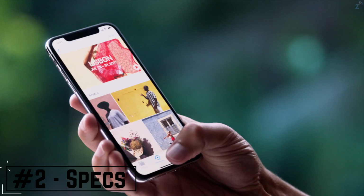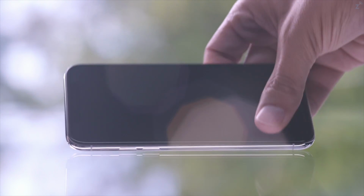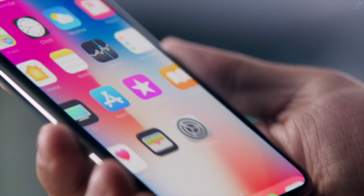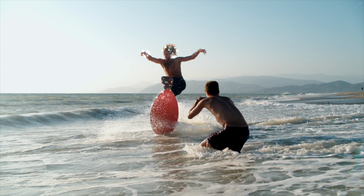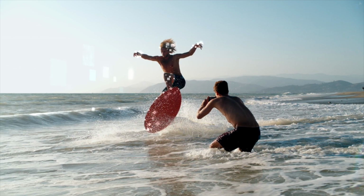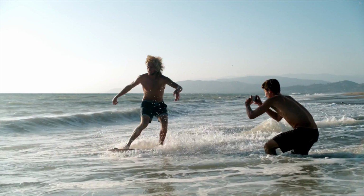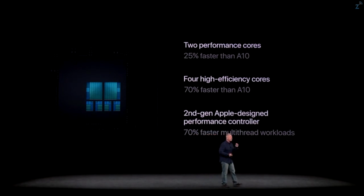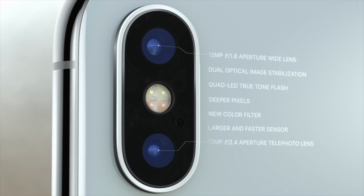The inside of the iPhone X sports the latest and greatest specs. It has a 5.8-inch Super Retina 2436 by 1125 OLED display that is said to be better than the displays of other phones that have OLED, like the Galaxy S8. It has an IP67 certification, which means nothing will happen to it when you go swimming, just like the iPhone 7. And we also got an Apple A11 chip with an Apple-designed GPU, which is significantly faster than the iPhone 7. On the back, we have 12 megapixel dual cameras with optical image stabilization on both of them.